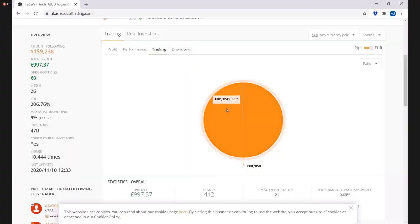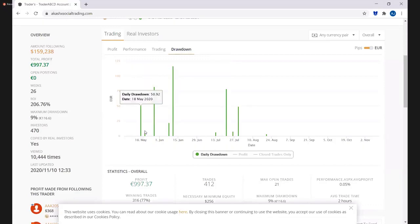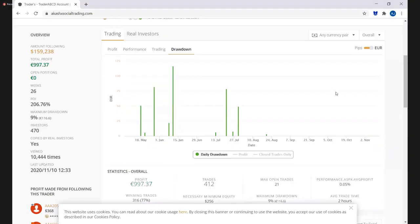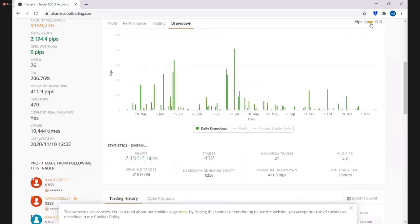You can click on trading to see what he trades. This guy trades exclusively the euro US dollar. And then again, another summary of drawdowns. So you can see in a different format when his drawdowns have been, how big they've been, and how frequent. If we go here, you can also change some of these categories from euros or dollars or whatever the underlying currency is to pips.